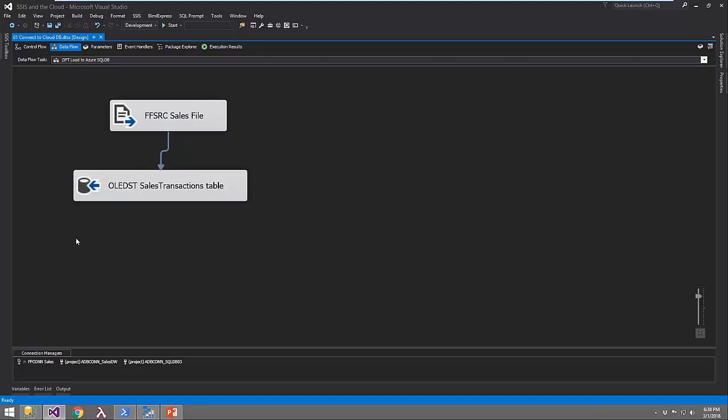There's nothing to say that you couldn't communicate from cloud source to cloud source. Do be aware, though, that if you are communicating from one cloud source to another, if you're writing from, say, an Azure SQL DB instance on the source side to another Azure DB on the destination side, from a memory management perspective, if you're running that package on-prem, what has to happen is it's going to take that data from the source, bring it down to your on-prem SSIS server, and then push it back up to the cloud. That's not necessarily a bad thing.